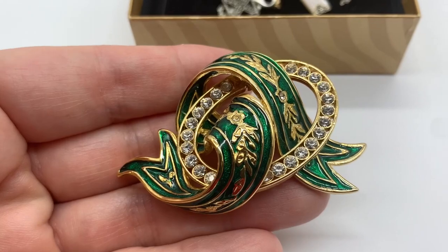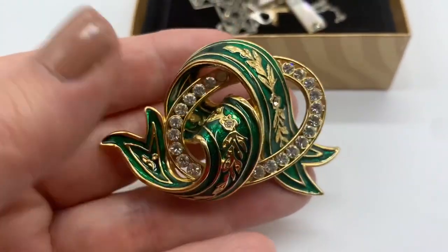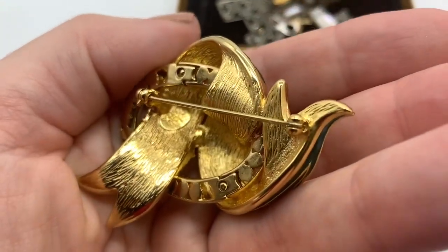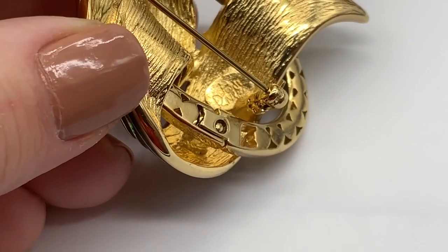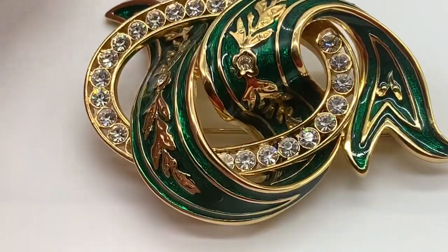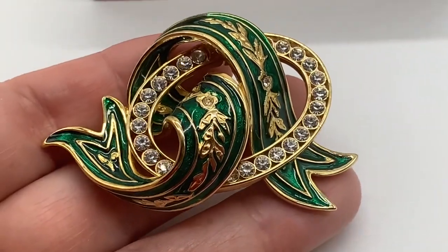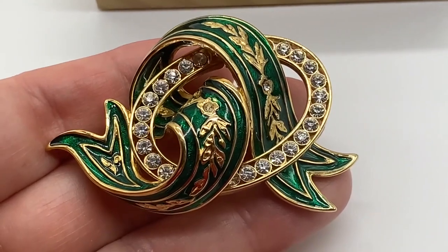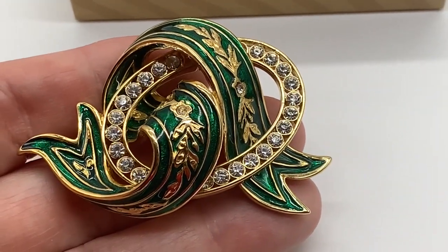So you can tell right away this is something that's very beautifully made and that it's special. This is a Joan Rivers piece. The signature is there. Let me see if I can get a close-up of it. Okay, so it says Joan Rivers right there. And this is just exquisite. This is beautiful. So she did have a line of ribbon brooches. She had many lines of many different things. And I've never actually seen one of these ribbon ones.